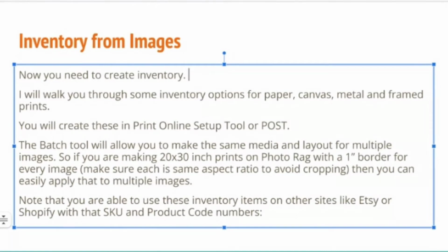Note that you are able to use these inventory items on other sites like Etsy or Shopify with a SKU or product code number.